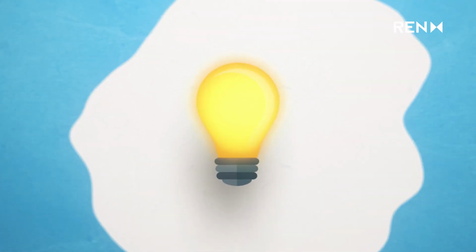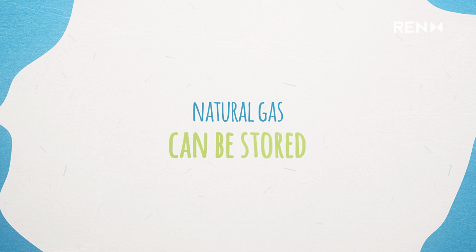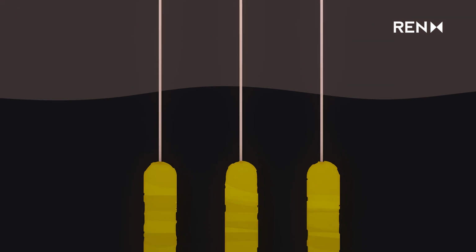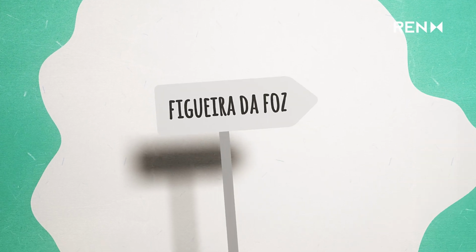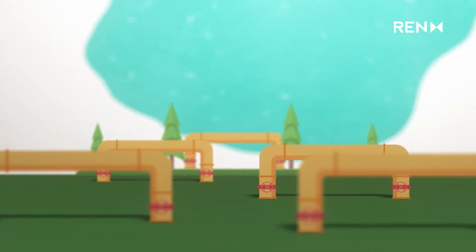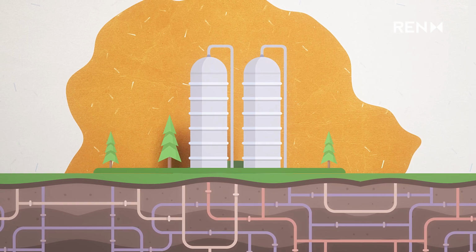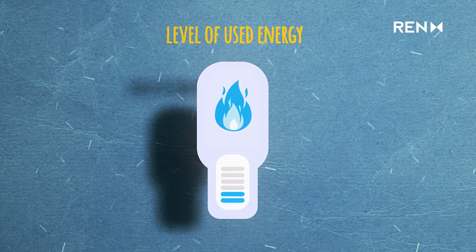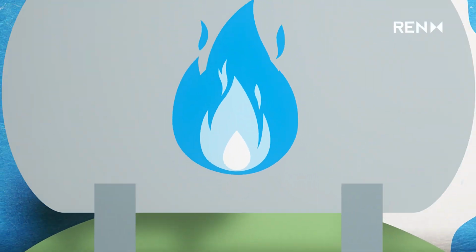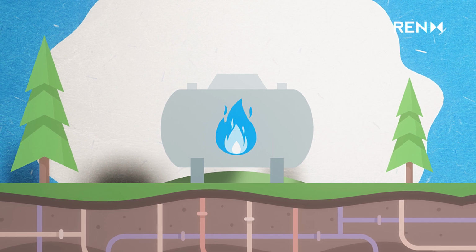Unlike electricity, which is very hard to store, gas can be stored. REN has a huge underground storage facility near Figueira da Foz, where Portugal's backup gas reserves are kept, in greater or lesser quantities, depending on whether we use more or less energy. The fact that gas can be stored means that special care is required to ensure that it is safe and used properly.